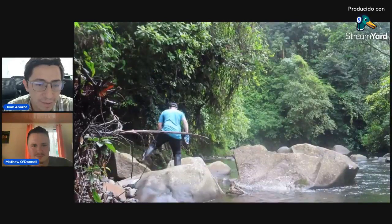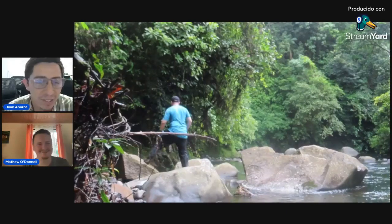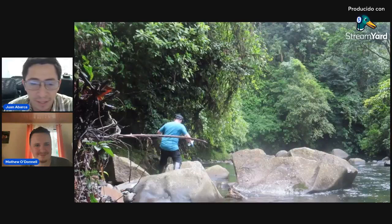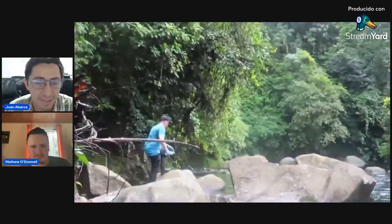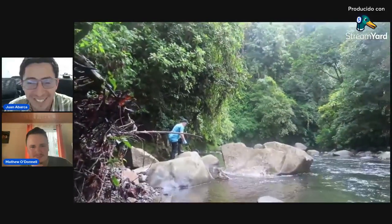Okay, this is Matthew in the field in the Braulio Carrillo National Park, and a very wonderful river. And we can explain very briefly the kind of streams or rivers that we are looking for: any kind of river or any kind of water system. Okay, so you can explain.